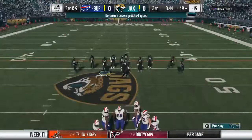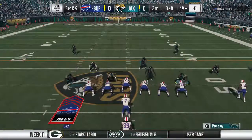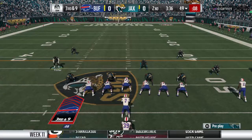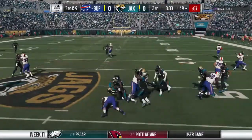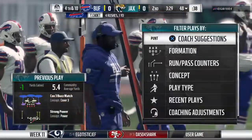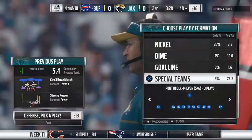The Bills on third down, 0 for 3 to this point. They could use a conversion. This is 3rd and 9. Here's the run with Cadet. And they go backwards here, losing yardage back at the 48-yard line. That'll make it 4th down after a loss of 1.